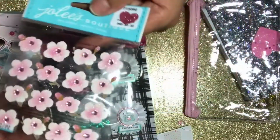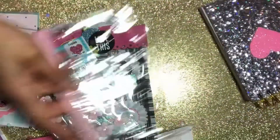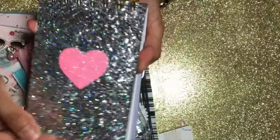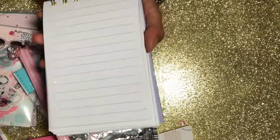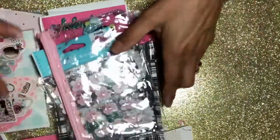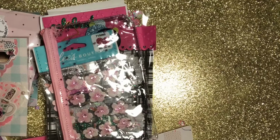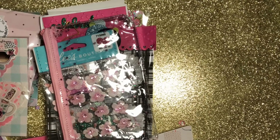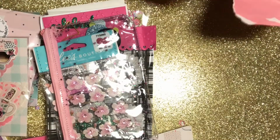And then she sent me these pretty flowers. Thank you so much. And then look at this cute paper pad that she sent me. Very cute. I love it. Thank you, Apollonia. Thank you so much. Okay, let's grab one from over here. And this one is from Mary Carmen 25LF.